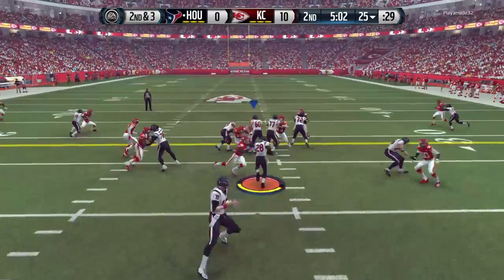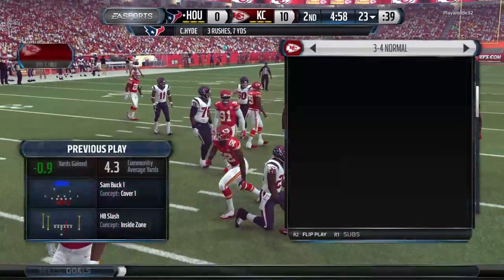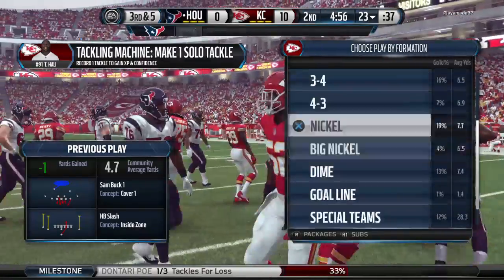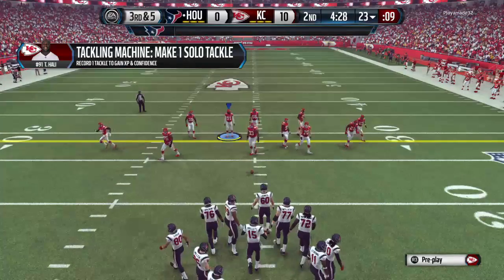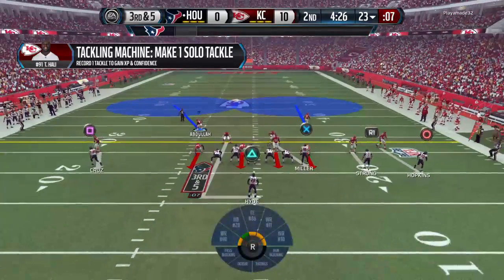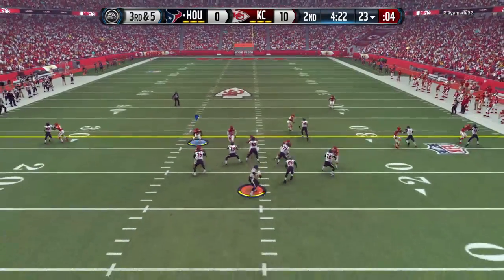2nd and 3. Handoff made. Harris is able to read that play and make the hit. The Texans offensive coordinator, he has to be frustrated by that play. I think he calls the right play, but what happens? The run loses yards. That's just a bad job by the offensive line. 3rd down and 5.